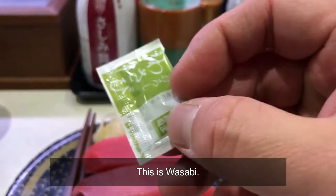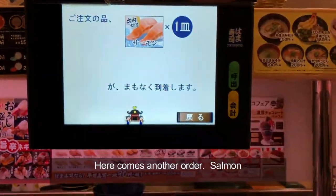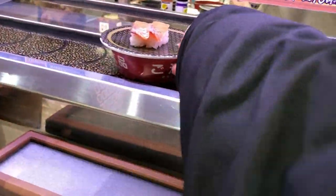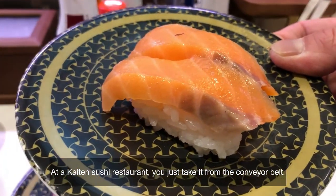This is wasabi. Before I can eat, oops, here comes another order. Salmon. It's like a train. At a Kaiten Sushi restaurant, you just take it from the conveyor belt.